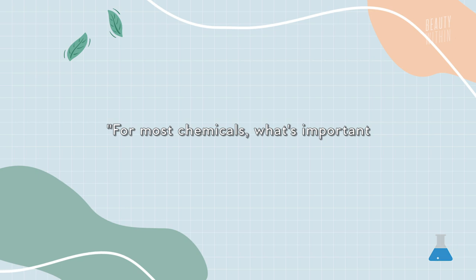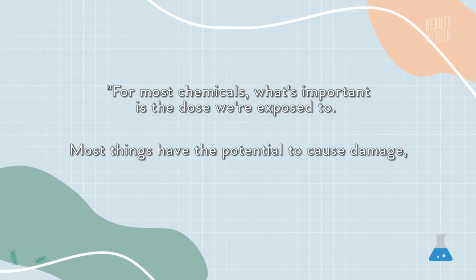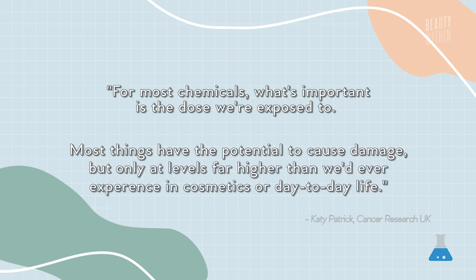Katie Patrick, a health information officer at Cancer Research UK, says, for most chemicals, what's important is the dose we're exposed to. Most things have the potential to cause damage, but only at levels far higher than we ever experience in cosmetics or in day-to-day life. Yeah, like you can take it out of context and inject a big amount, but all those amounts don't reflect what's actually in our skincare products. So that's another thing to keep in mind.